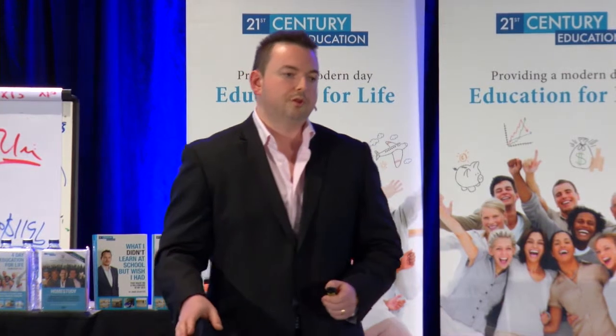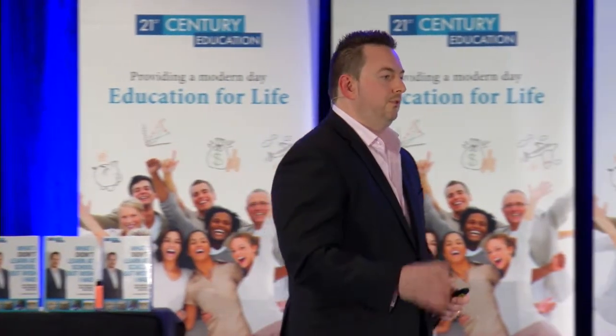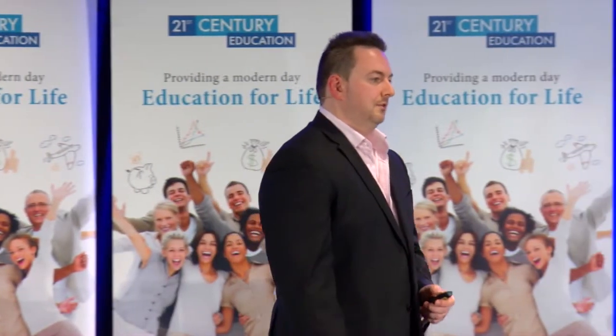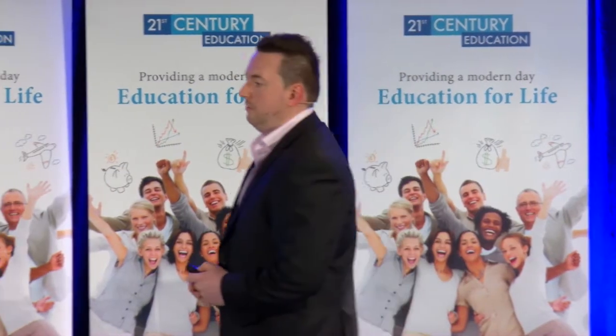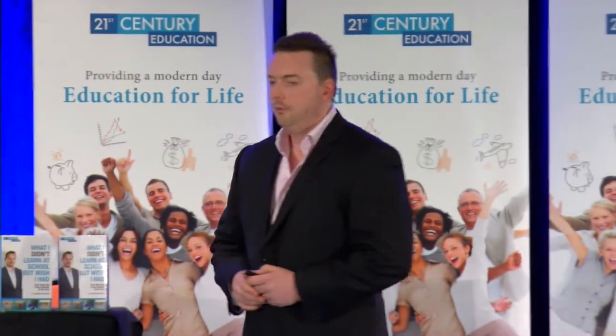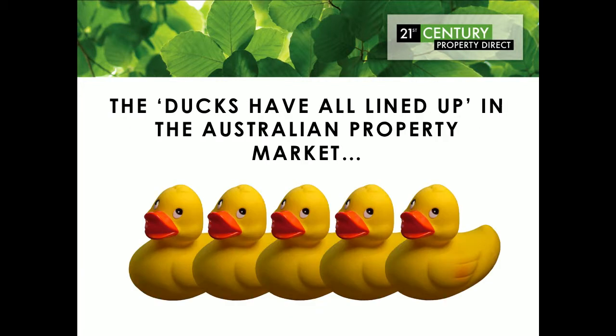If you haven't bought property during the GFC in Melbourne, I'm talking about a normal boring townhouse or apartment, you've already missed out on $100,000 or $150,000. That's the reality. Today is just an okay time to buy property. Next year, it'll be too late to buy property because it's going up right now as we speak, and I'll show you the media articles. So where are we in the Australian property market? Well, all the ducks have truly lined up in the Australian property market.